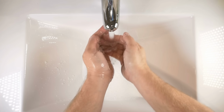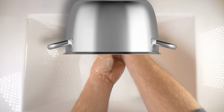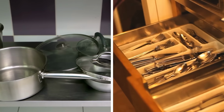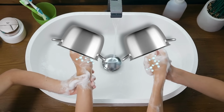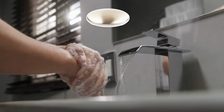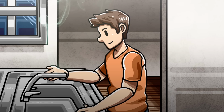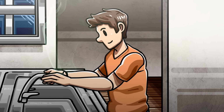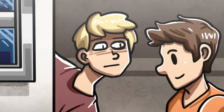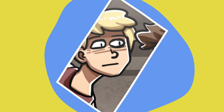The quickest way to stop the smell, it turns out, is rubbing your hands against stainless steel. This specific metal is easily found in everything from kitchen pots to cutlery, and binds with the pungent molecules, removing them from your hands. You can even buy stainless steel soap bars specifically for this purpose. So, the next time your fingers get stanky, rub them on the faucet, basin, or any other source of stainless steel nearby. I can't guarantee you won't look like a weirdo, but it'll definitely help the smell.